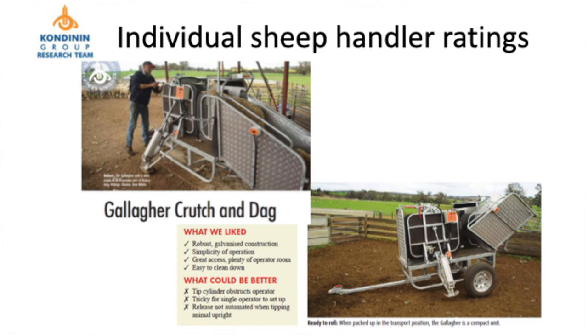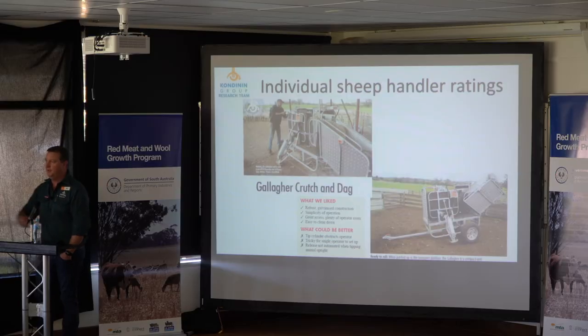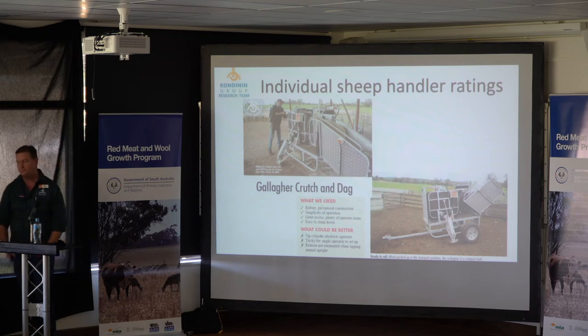Speaking of shifting, it is a two-person job to put the wheels on that and shift it. Can't be done with one person. You can use the drawbar there to leverage it up, but of course you need someone to pop the wheels back in on it. One of the things we thought was that the pneumatic tip cylinder sort of got in the road if you're moving front to rear of the animal, so you've got to walk out around it all the time.